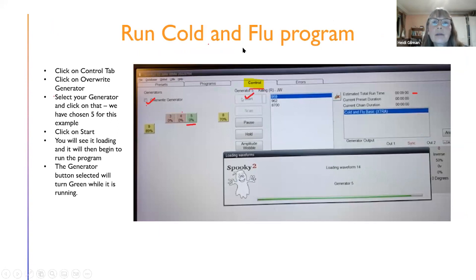Okay, now we're going to run this cold and flu program. So you click on control. Once again, we're going to overwrite the generator. Select your generator. I selected 5. Click start. You will see it loading and then begin to run the program. This generator you selected will turn green on here. See, it says loading here, generator 5. Estimated time it's going to run, 9. If I had several of them, it would show me the total time.